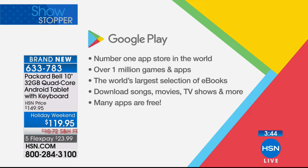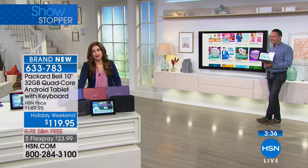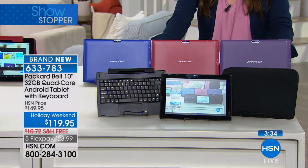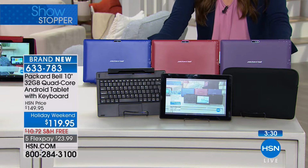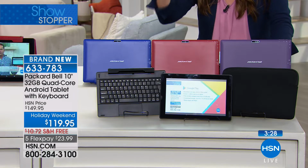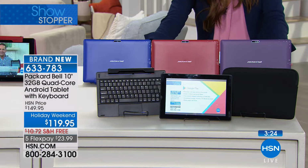Carrie, our tablets are all about what we can get to and what we can consume, and this is a tablet that certainly fits the bill in that category. Yeah, well, for me, tablets are something that I'm using every single day. I'm sitting on the couch watching television. I've got my tablet in my lap, right? I'm shopping. Maybe I'm having a conversation with somebody with that high definition camera. It's part of our daily life, and I want the best of the best.